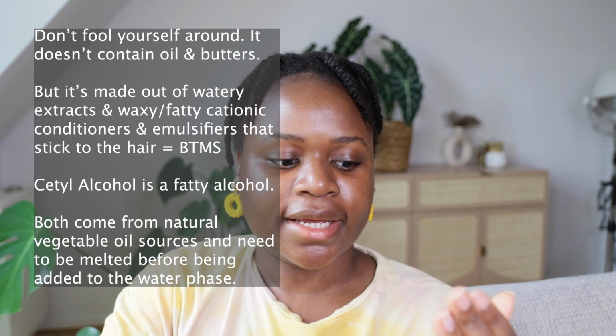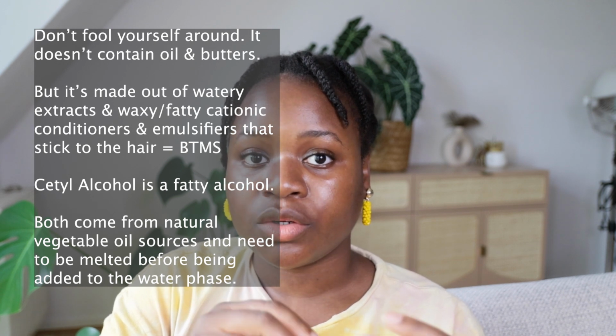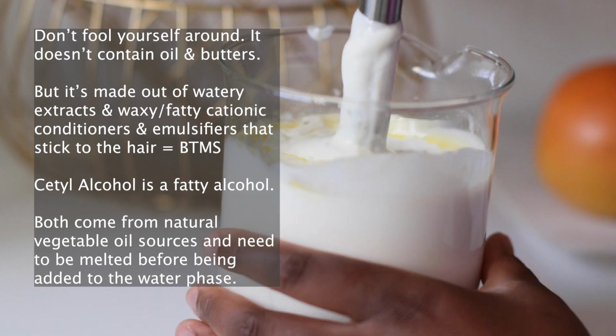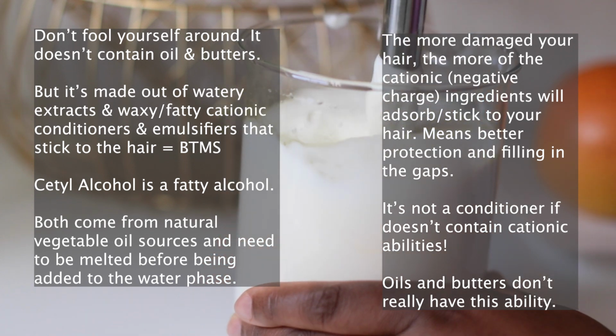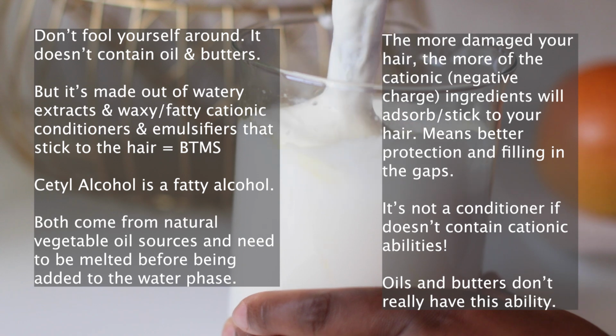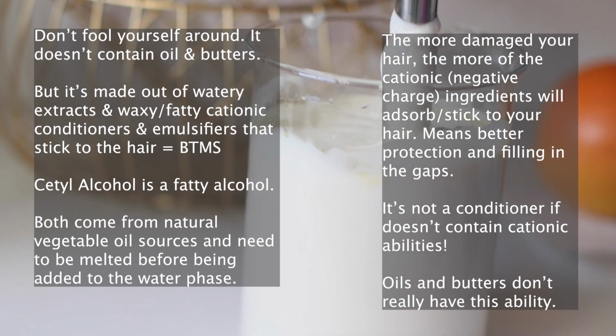I think the ingredient list says botanical extracts, and then you have BTMS, which is an emulsifying ingredient. This is what keeps oils and water together, but it's also a cationic ingredient. It will stick to your hair, it will coat your hair, it will condition your hair, it will give you this slip and velvety feeling. This is what a leave-in should do. And yes, the creator of the maximum hydration method wasn't blind, so she knew some leave-in conditioners work better for her. They give more definition. Some conditioners just leave hair too greasy.